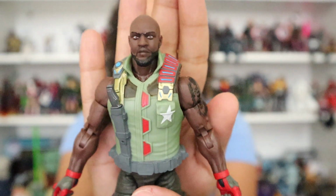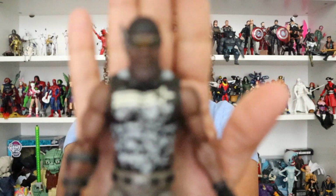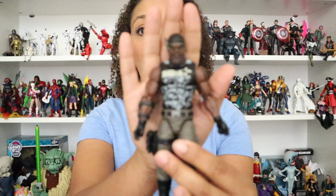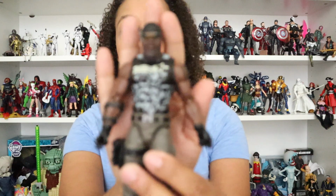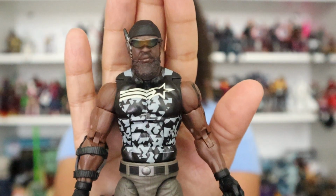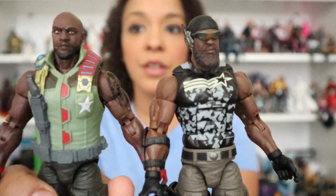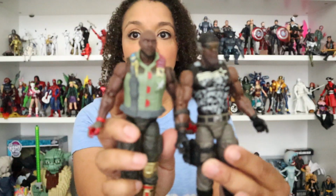So today we are going to be looking at Roadblock. This is from the first series. And then we're going to be looking at the Cobra Island Roadblock. So here are both of these figures. Sorry, I didn't get focused there. Side by side. And then we can see both of them here. There we go.